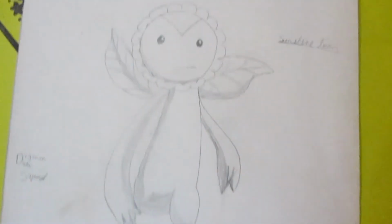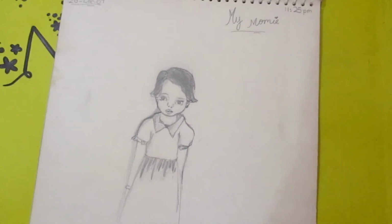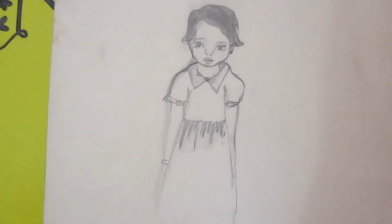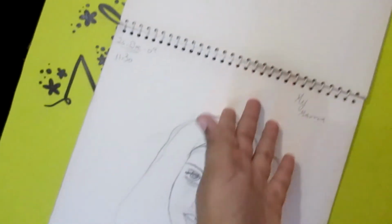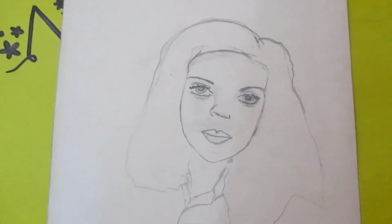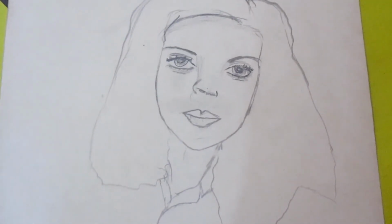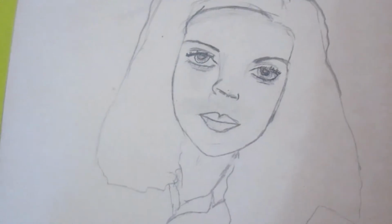So I started drawing. This is the sketch of my mom, and yes, this is the first sketch I made from seeing a person. And as you can see, I've done some shading in it. I saw her in my cupboard, and that was where I drew it. This is also a sketch of my mom. I know it's not that good, but it was my first time trying it. And yes, I also wrote the date.